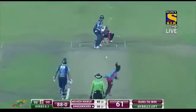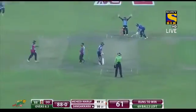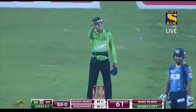Dhaka, dekh pe desh. Jeet pe Dhaka, dekh pe desh. Jeet pe Dhaka. Dhaka will win and the whole country will watch.